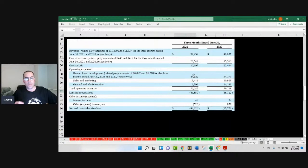But the R&D is where they can eat up a lot of their revenue. So you can see the R&D is more than their gross profit. But as they grow and revenue increases, their margins will improve a lot because it's a really scalable business. Once you have things in place, then you cover your fixed costs, it's all profit.